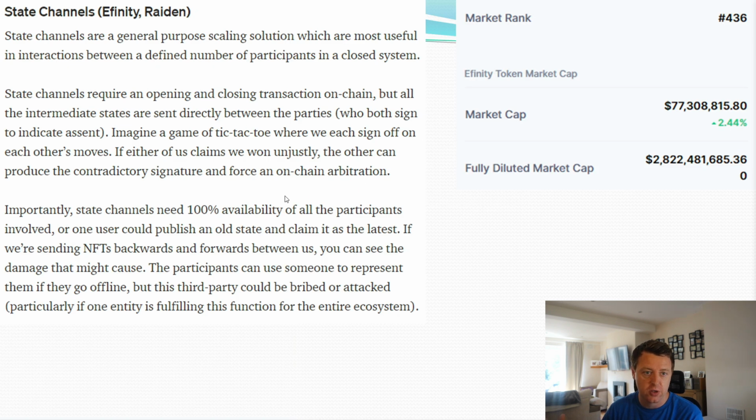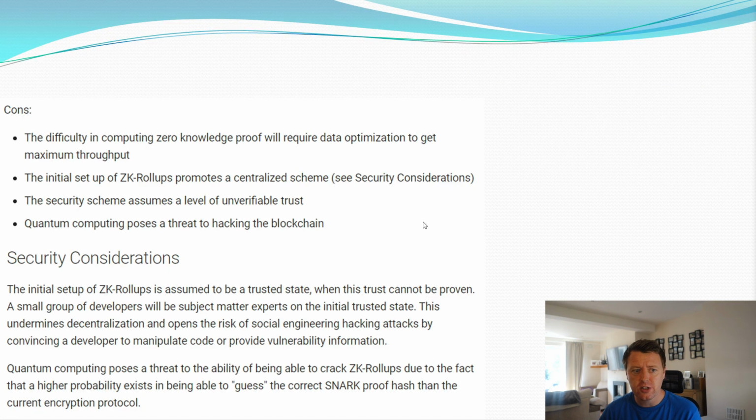State channels would be another option they could have gone with, like Raiden, but they have their own issues as well. So the cons of these zero knowledge rollups are essentially their security considerations: quantum computing poses a threat to hacking the blockchain, and the security scheme assumes a level of unverifiable trust. Also, the initial setup of ZK rollups promotes a centralized structure as well.